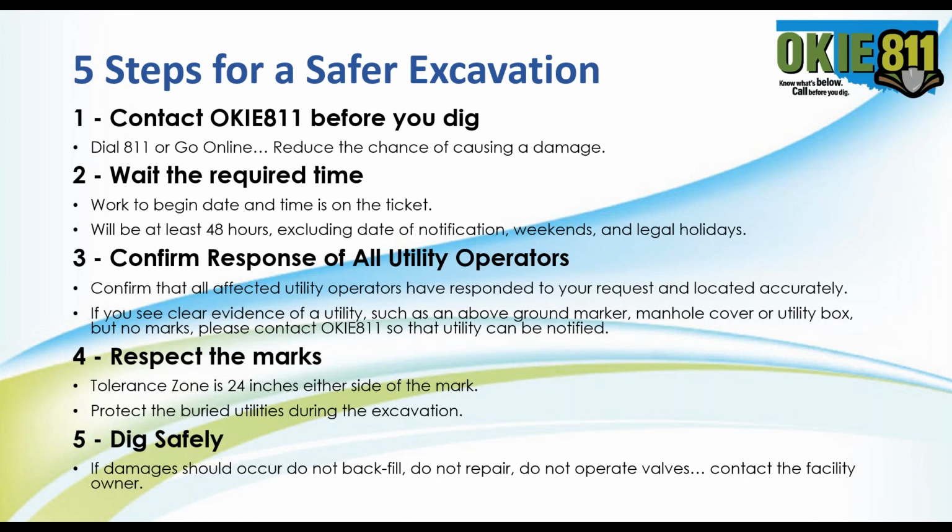Once you are on site and everybody has responded and you're working around those markings, respect them. Understand their approximate location, then hand dig to find those underground facilities, and then respect the tolerance zone once you do find the underground facilities to make sure you're not using any mechanized equipment.